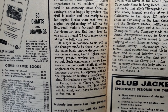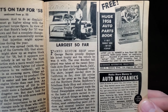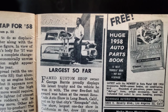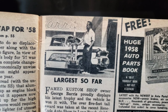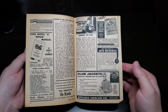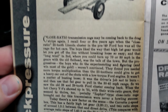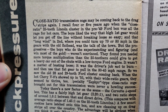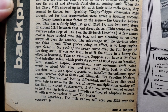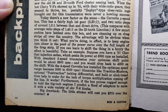About maybe the move to aluminum blocks. And famed custom shop owner George Barris proudly displays his latest trophy with the copper cart. Beautiful truck along with the dream truck. Back pressure. We'll talk about close ratios, the hot new transmission out of the Corvette, the 4-speed.